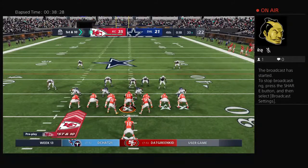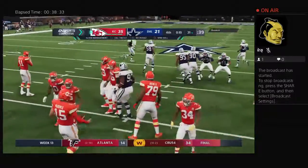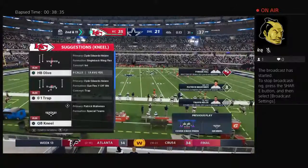Let's set a tone, fellas. Let's set a tone. Mahomes down to a knee, and that should just about write a finish to this one.